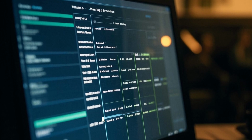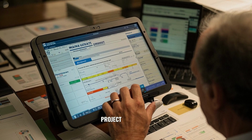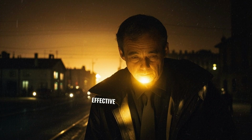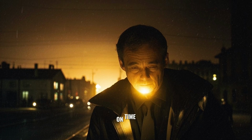Scheduling involves creating a detailed timeline for the construction project. He uses tools like Primavera P6 or MS Project to develop a schedule that outlines key milestones and deadlines. Effective scheduling helps in monitoring progress, allocating resources, and completing the project on time.